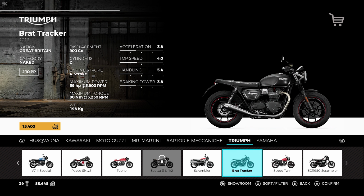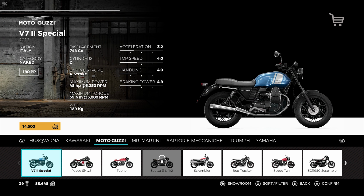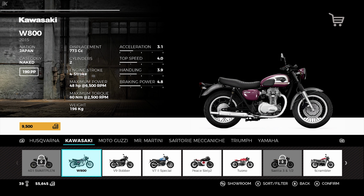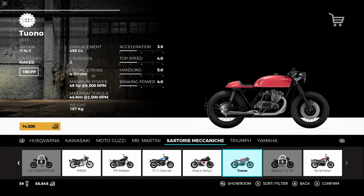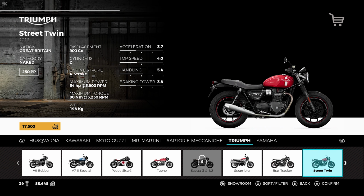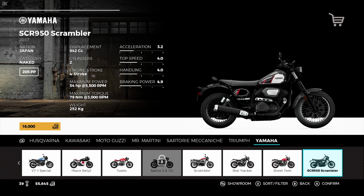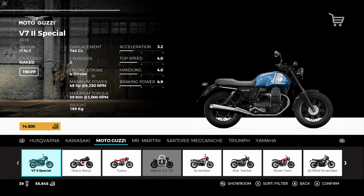I can see why you would choose that though, because that's got not a lot of weight, under 200 kilograms, and it's got quite a lot of horsepower as well. So what's the best? Well, that's the best as of now. Unfortunately, you've got to complete the TTT volume. So what do you choose? Do you choose the old Italian bike, because that's a very good handling bike apparently, right up there with the Scrambler as well? Or do we just choose the Triumph? Oh, that Yamaha has lots of braking power. But again, we want speed.